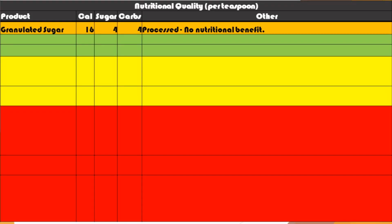Okay, so let's talk a little bit about sugar and sugar substitutes. The first thing we're going to go over is granulated sugar. That's the white sugar that you see on the table. Everyone sees it. It's all over the place, and it's your regular basic sugar. Granulated sugar has 16 calories, 4 grams of sugar and 4 grams of carbs. Unfortunately, because it's been processed and bleached, that's why it's white like that, it has no nutritional benefit at all. So when you're consuming this, you're not getting any nutritional benefit.